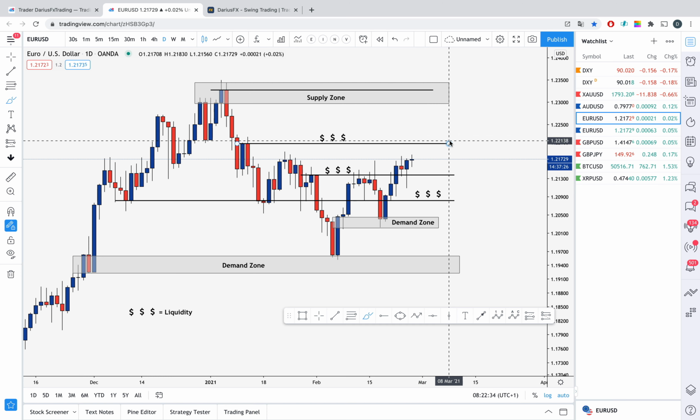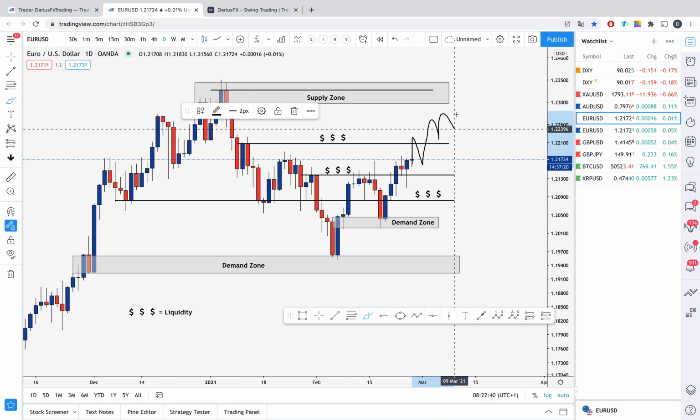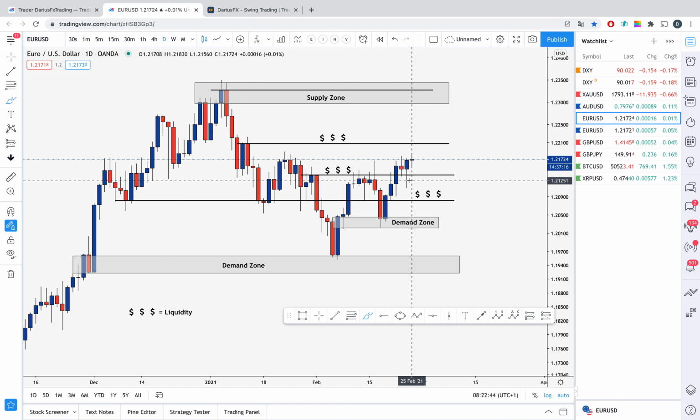Now on EURUSD, I'm super bullish. This market should go straight to the supply area over here. Of course, it will do some waves, but I do not expect right now some deeper correction like this. I do expect that the market should just easily continue to move up higher.